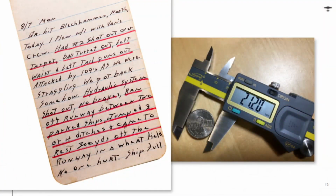So that's a nickel there, and as you can see, it's 21 millimeters. Why is that significant? What's it close to, measurement-wise? 20 millimeters, right? And 20 millimeters is what the German aircraft had. That's what they were firing at these bombers. And the thickness of the skin on these aircraft was about the same as a business card. There's not a lot of protection.